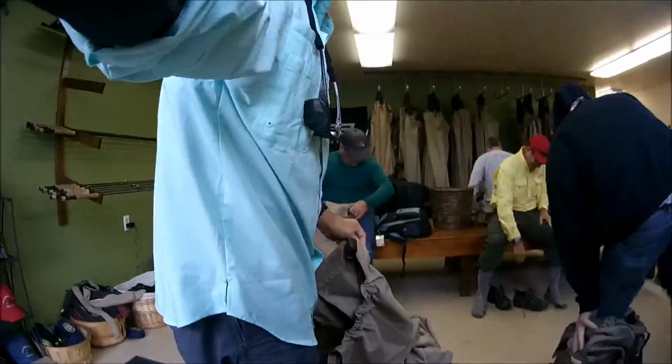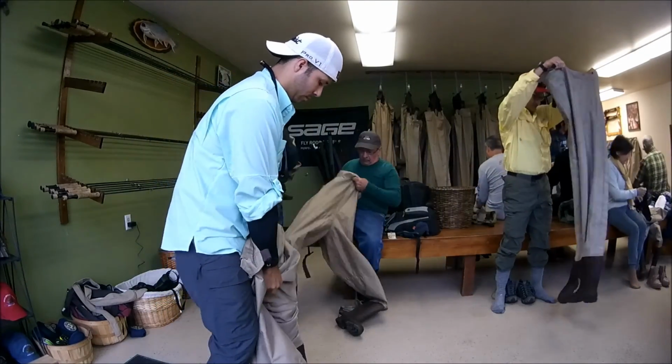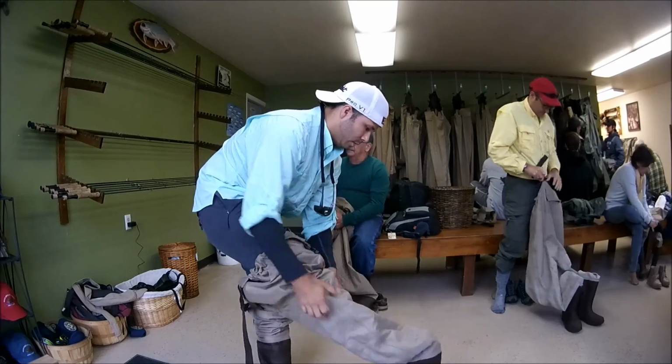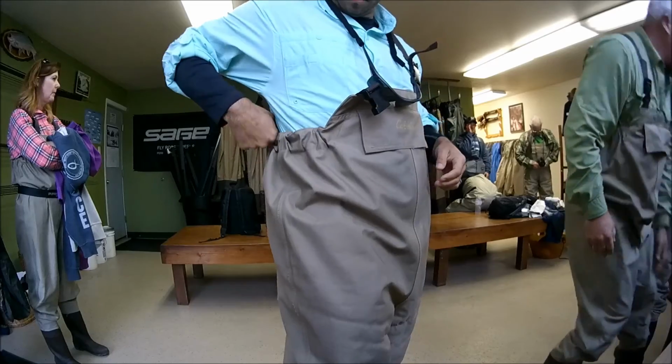All right, y'all. I want to walk you through the experience of an Alaska float plane fly fishing trip run by Bear Creek Outfitters. They provide all of your equipment, including waders and fly rods, but I recommend bringing a net if you have one to help land your fish. So let's get started with the safety brief.